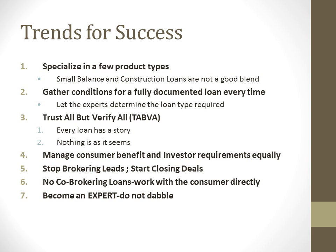You'll want to specialize in a few product types. Small balance and construction loans are not a good blend. If you're going to be out after small balance loans, be out after small balance loans. Don't try to be a generalist. If you want to go out after loans in California, small balance, multifamily, that's a great thing to go out and laser focus on. Even if you get a stated income loan, gather conditions for a fully documented loan every time. The more conditions you have, the more documentation you have, the better off you'll be.